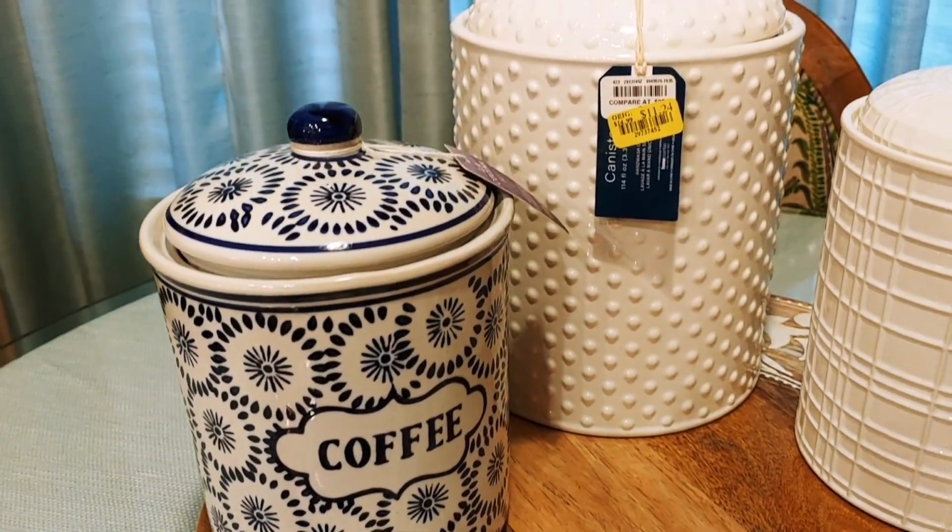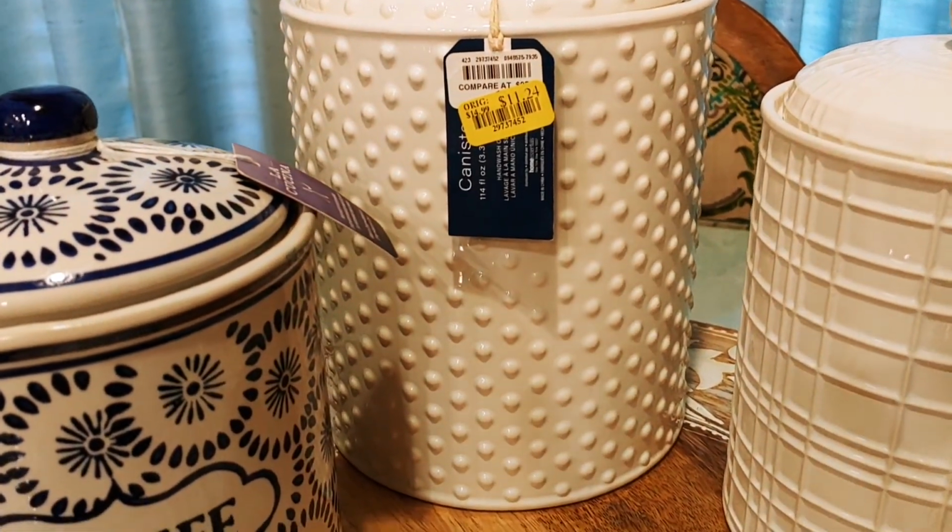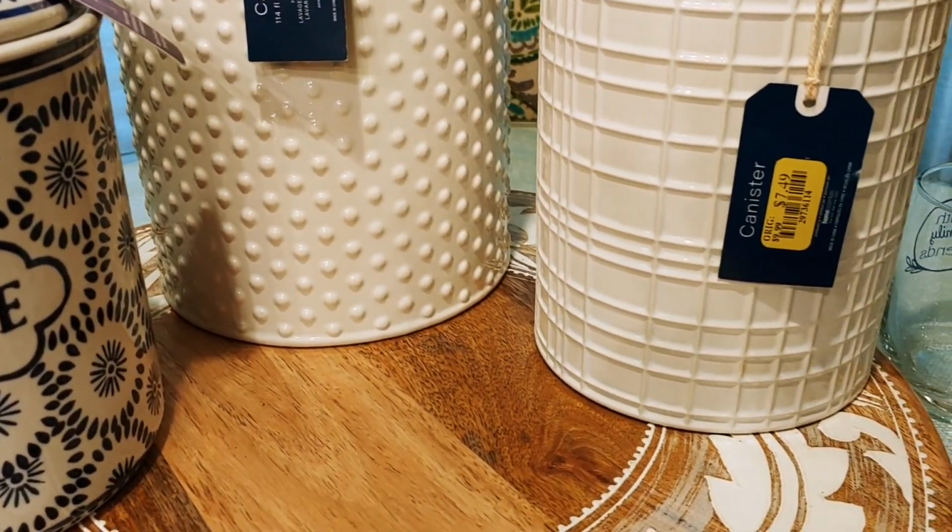And then I purchased all three of those from Burke's Outlet, and they were very affordable. I think you'll see it on the tags.